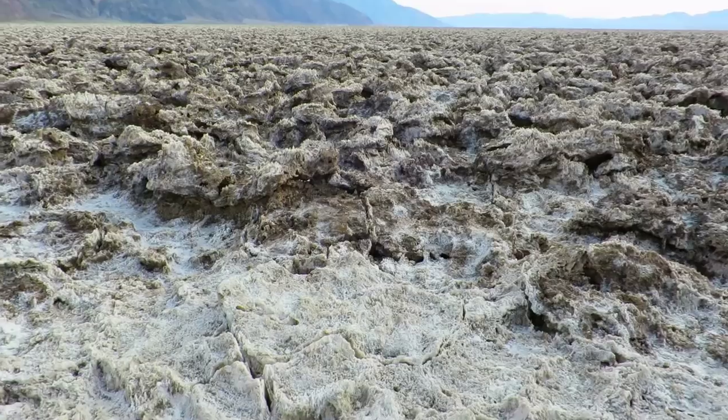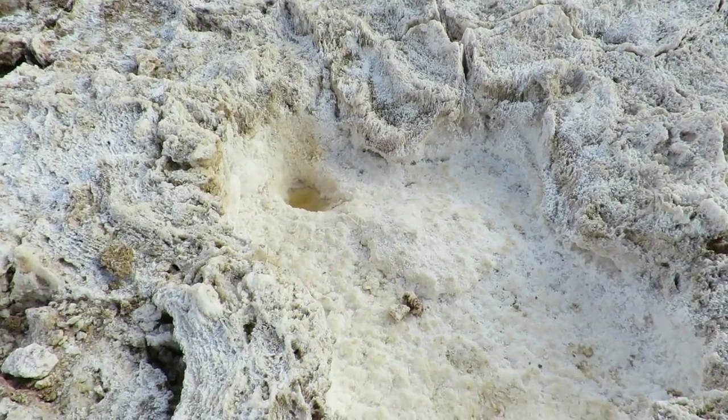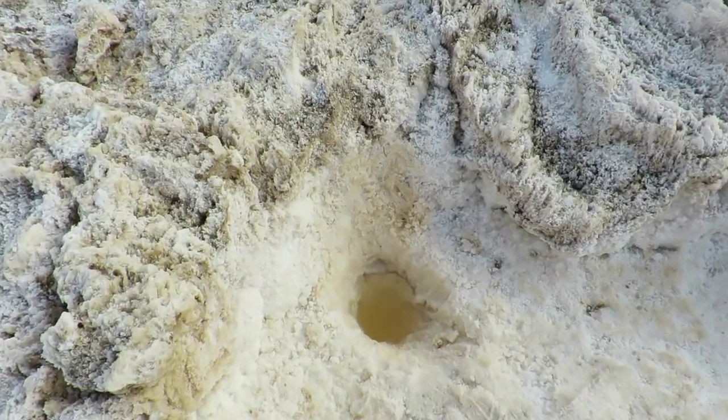There's actually that little spring back here, and the spring right around it is the most pure salt you've ever seen in nature. It's really amazing. It's difficult to walk around here, but wow. These are all the crystalline structures that are on the very top. It's amazing. Just salt. Everywhere, salt, salt.